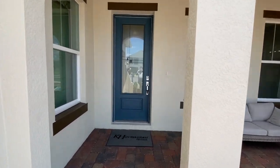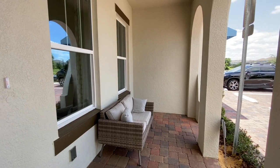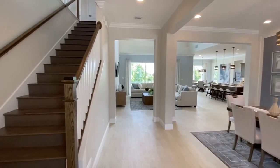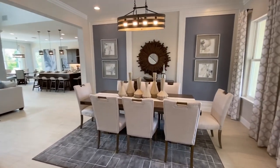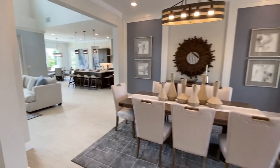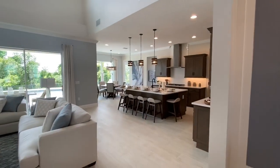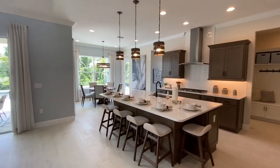It features 3,615 square feet, has four bedrooms, three and a half bathrooms, and has a three-car garage. It's a two-story property, as you can see. It is beautifully decorated, great floor plan. The base price on this one at the time of filming is $659,990. So let's get inside, take a good look around.